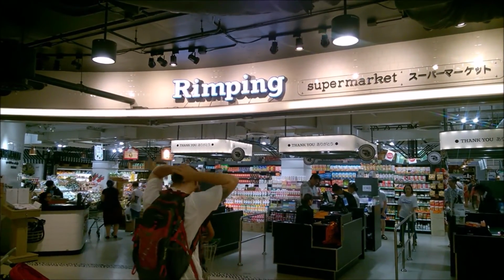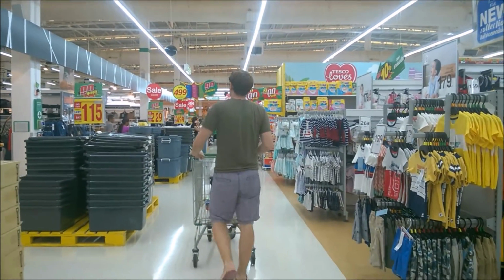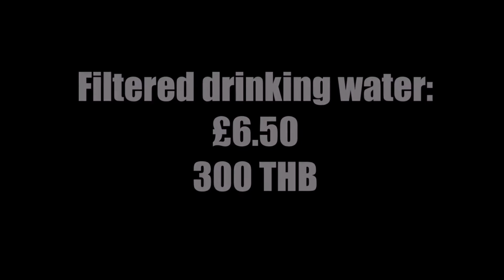Lots of people say it's more expensive, but we haven't found that the price is that much different to the Big C Extra or Tesco, which they also have in Chiang Mai. So the tap water here in Chiang Mai is not drinkable, so we get the water delivered to us by the building manager. It costs about £6.50 for the month, and that's about 300 Thai baht.